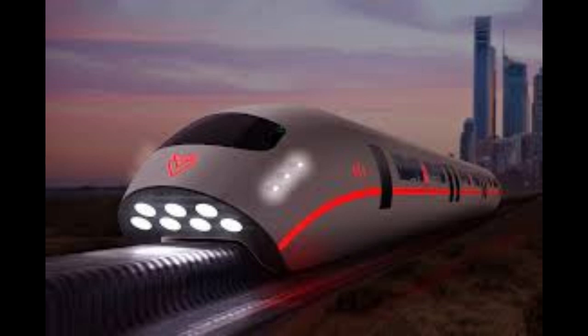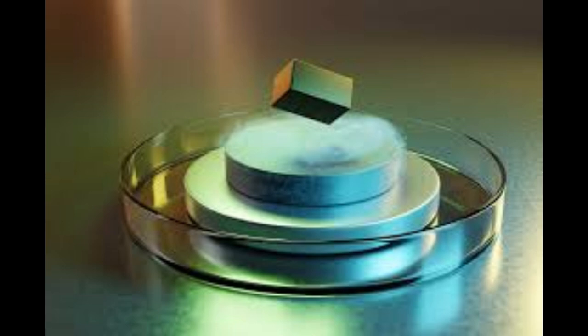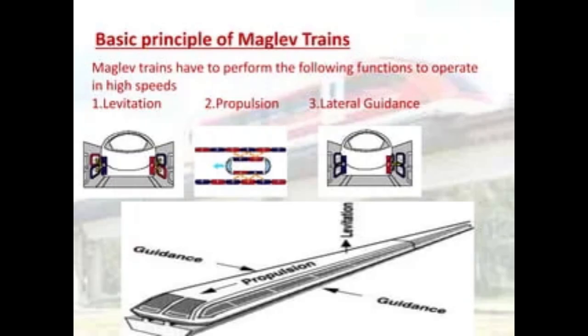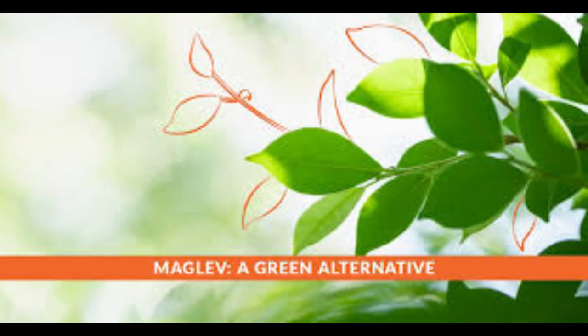This time, we're taking a closer look at Maglev cars. Oh, yeah, those futuristic-sounding vehicles, the ones that use magnets instead of wheels. Exactly. We've got some really interesting articles about Japan leading the charge. Yeah. Really pushing the boundaries of this technology.